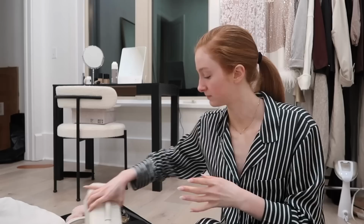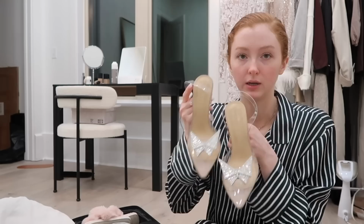Oh my god, this is literally so heavy. This is at least 15 pounds. That's embarrassing. I need to clean this out, but this is all of my makeup. Here are the shoes I'm wearing for the Galentine's. I am obsessed with these.